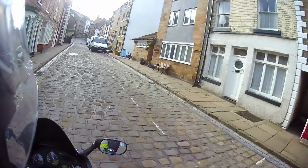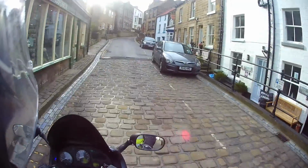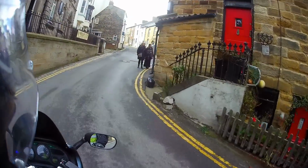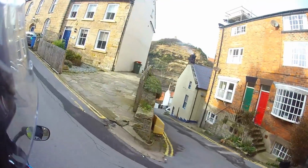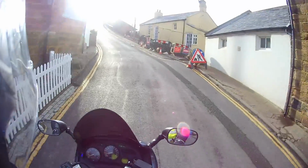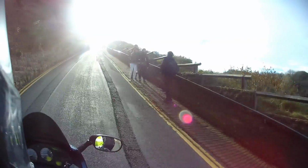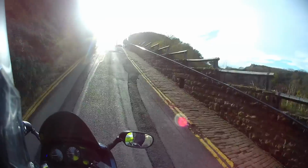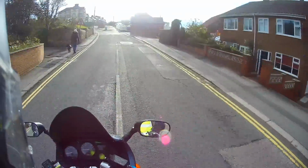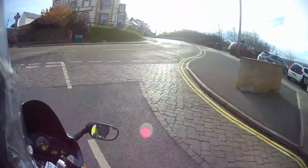So folks, that is the little fishy port of Staithes. Quite a lot of tourists come down here. You won't believe how steep this really is. So where are we going to go now, folks? You've seen Staithes. I think we'll have a little jaunt over towards Sandsend now, and then into Whitby.